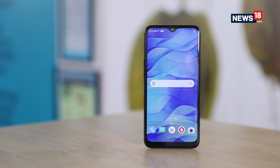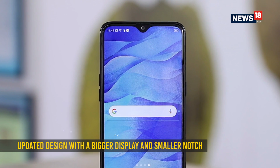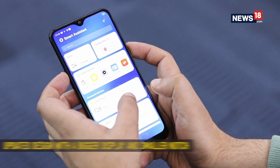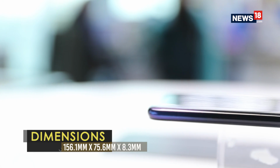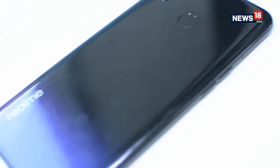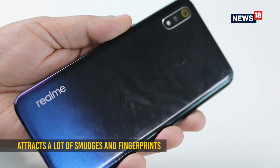The most noticeable change when compared to its predecessor is the design. It features a small water drop notch above the display, giving a better screen-to-body ratio. There's also a curved unibody back, but what I didn't like was the plastic build. Now, while the overall build of the smartphone feels solid enough, I noticed that after just a few days of use, there were some scratches and scuff marks. Also, the phone is a fingerprint magnet, so you might just have to use a protective case.